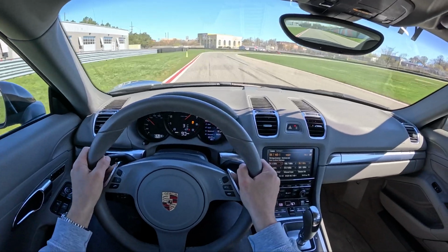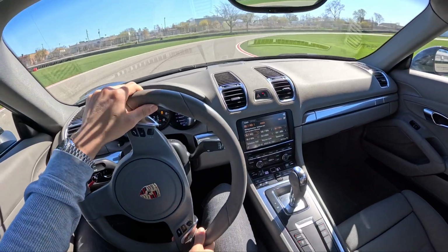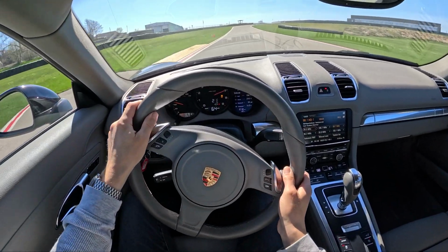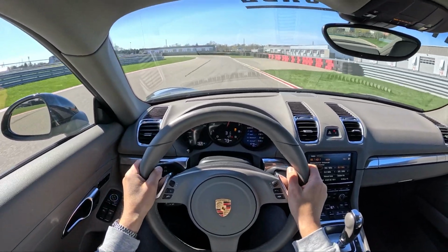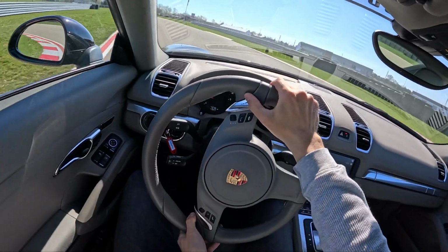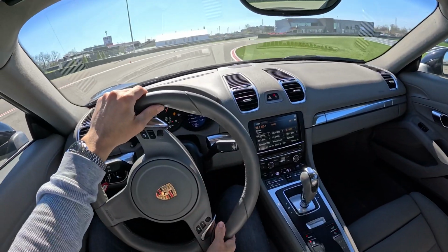That it still has a flat 6. This is pre-718, before they got rid of it and put a Boxer turbocharged 4-cylinder in here. And although it is not fast, it makes a good noise. It handles so well.